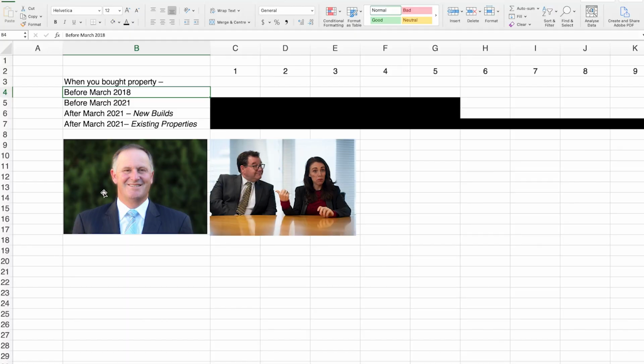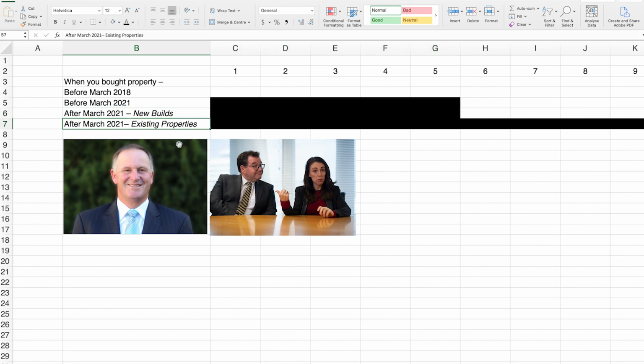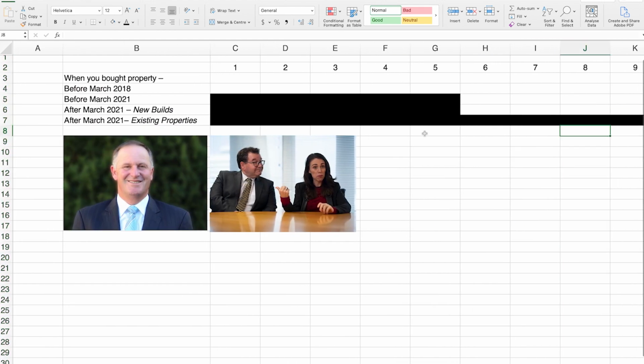And it's important to note that Brightline lasts for different periods because these guys, John Key and Jacinda Ardern, kept on changing how long the Brightline was. So if you purchase a property before March 2018, there's actually no Brightline test anymore. You're well outside it. For anything purchased between 2018 and 2021, your Brightline test will be 5 years. Now, any properties purchased after March 2021 that are new builds, your Brightline test is going to be 5 years. But if you've purchased an existing property, i.e. not a new build, then your Brightline test will be 10 years. So one way to get around the Brightline test, just hold your property longer than however long your Brightline period is.